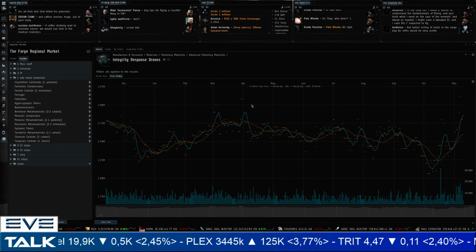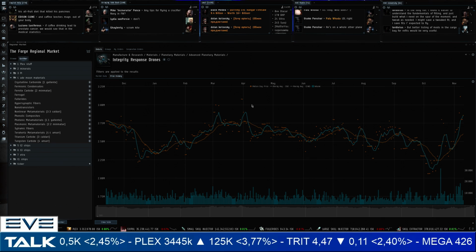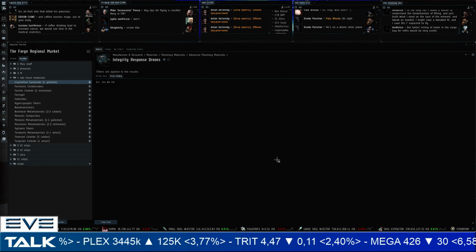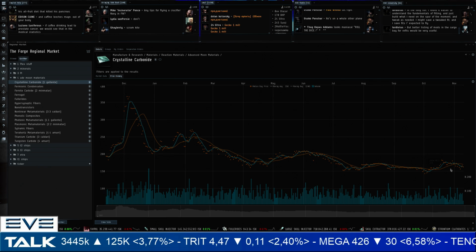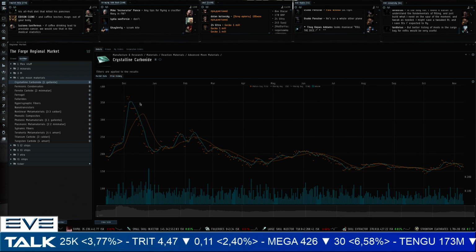Next up, we have Advanced Moon Materials at 2410. Let's take a look at these. Most of them came back a little bit, but nothing too major. And here, crystalline carbonite in the last few days seems to be under pressure.